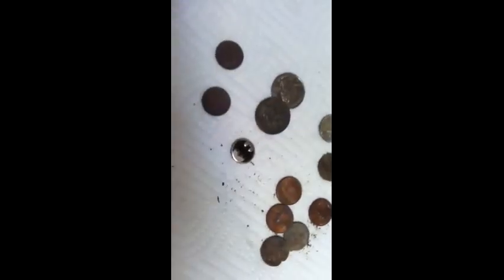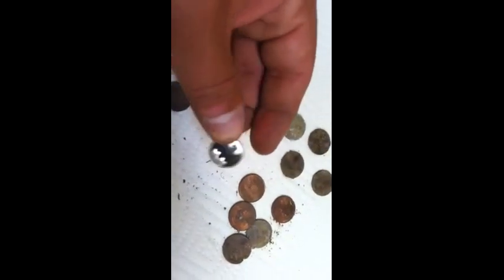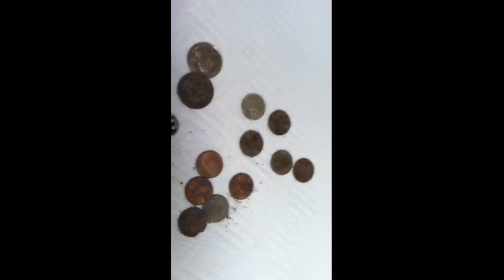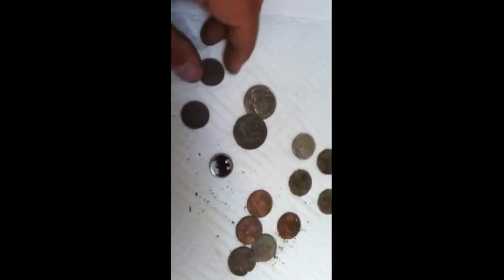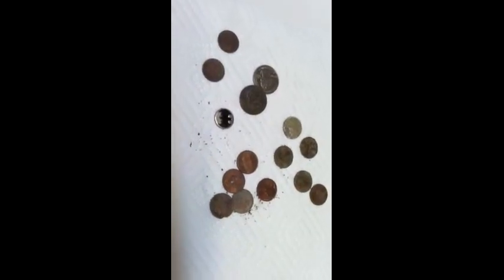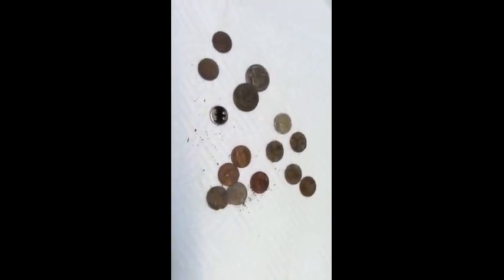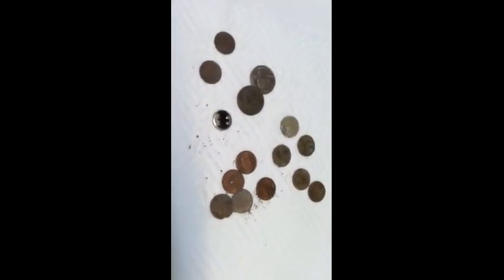Hey, folks, back from the Sunday park hopping day. Found a cool little Batman button. A couple quarters, about 80 cents in total. Clads, copper clads, a couple dimes. Just a lot of stuff around the jungle gym and the slides, and the picnic tables seem to be where to go. I spent about a couple hours out there.